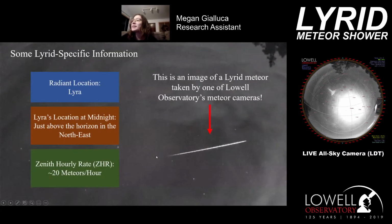Okay. Some Lyrid specific information. So right off the bat, I just want to point out that this image shown in the background is of a Lyrid meteor, which was taken last night by one of Lowell Observatory's meteor cameras. One of the ones that I got to install, actually. So very, very cool. I'm going to show you lots of videos from our cameras at the end of the presentation. So even if we don't see any meteors on the LDT all sky camera, I will have some Lyrids to show you guys. So the radiant location is Lyra.